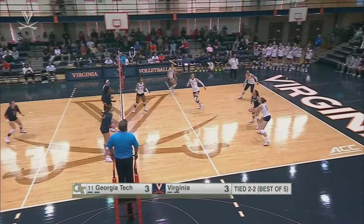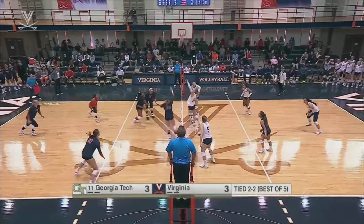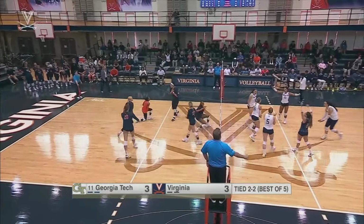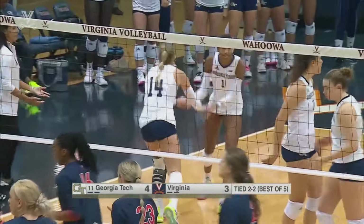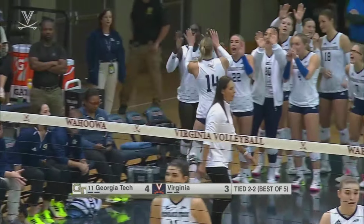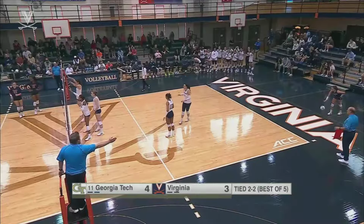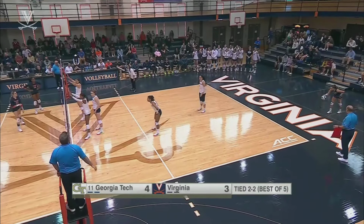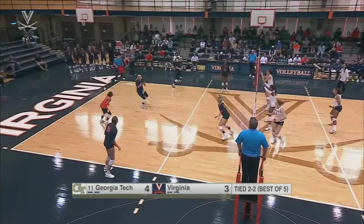Here's Gamillion. 3-3 score to take an early lead. A joust at the net. And Georgia Tech returns fire. Callie Engemann gets the kill. Has only played in a couple of sets so far this year. She exits the floor. And right now, the junior out of Excelsior, Minnesota, is making a difference while she's on the hardwood.